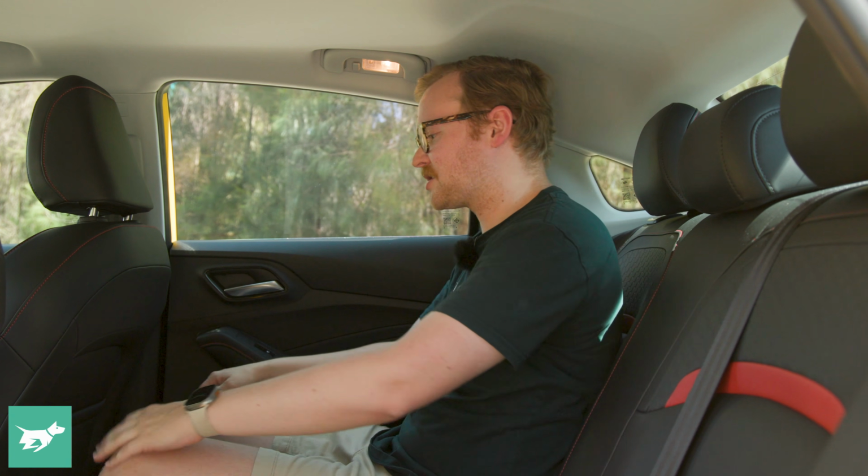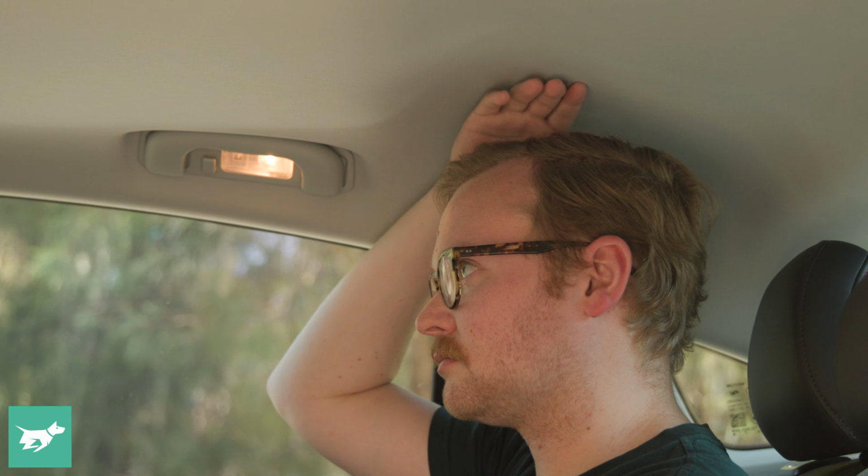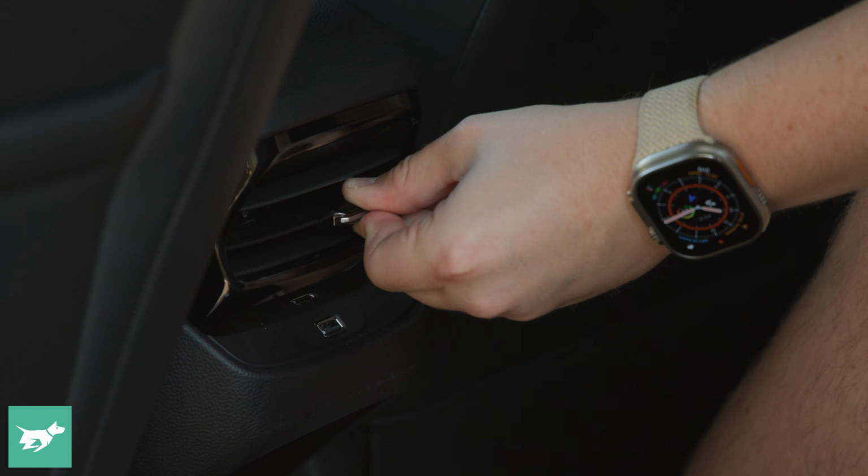The MG5 has really generous proportions, even compared to its sedan rivals. So legroom's good, toe room's good, headroom, I've got another inch or two above my 6-foot frame. You even get an air vent, one air vent back here. It's like an omni vent, and also a USB port.